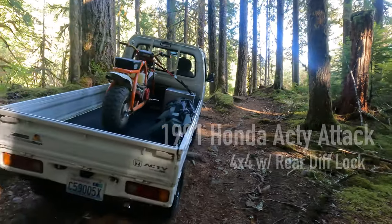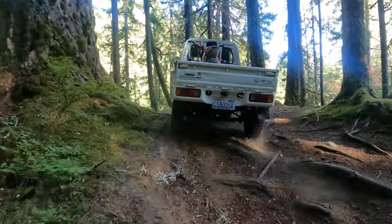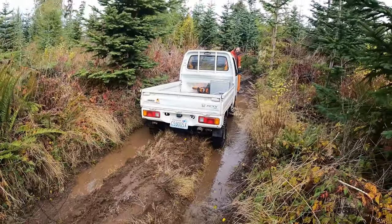Both trucks are lifted with low range and rear diff locks. They also have 13-inch rims with 4CM mud terrain tires, and those hook up really good, especially in a lot of the wet conditions we have in the Northwest. They're an 8-ply tire, so really sturdy and good load capacity.